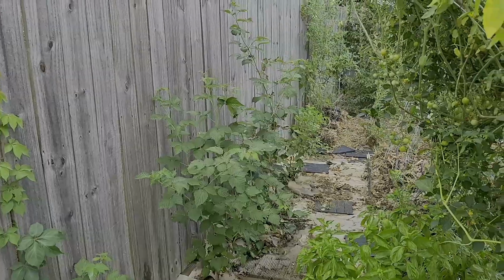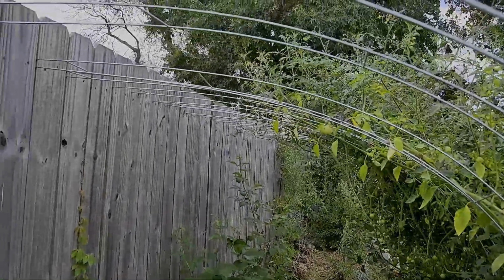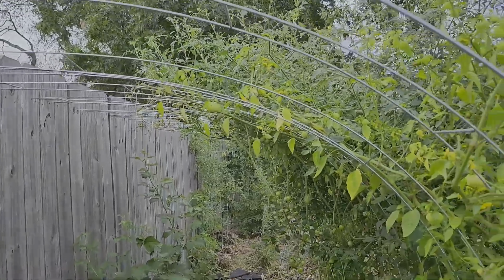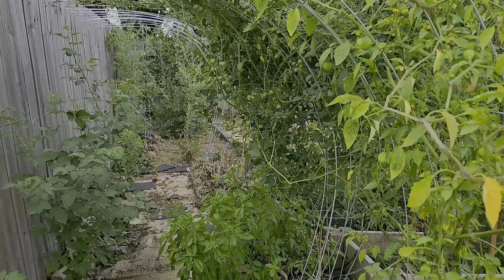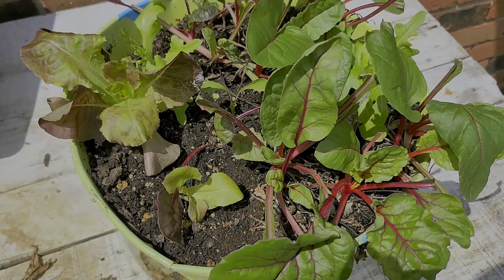And then speaking of the trellis, I'm going to kind of stand back a little bit here so you can see what that trellis looks like. Those are the concrete ladders that I got at Home Depot. And I plan on converting those to use for my winter garden. And we'll use those as the supports for the row covers once I need to put those on.